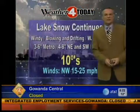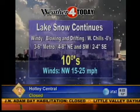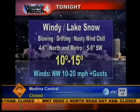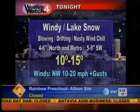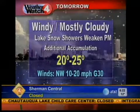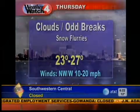For today, lake snow continuing, windy with blowing and drifting snow, wind chills in the negative single digits, 3 to 6 inches additionally in the metro today, 4 to 8 northeast and southwest of the city, 2 to 4 to the southeast with temperatures in the teens. For the overnight, the lake snow putting down another 4 to 6 north and also even around the metro, 5 to 9 down towards Chautauqua County, 10 to 15 degrees. A nasty wind chill still overnight, windy, mostly cloudy tomorrow. The lake snow weakening a bit in the afternoon. Additional accumulation likely, 20 to 25. Well, some snow flurries on a mostly to partly cloudy Thursday, 23 to 27 degrees.